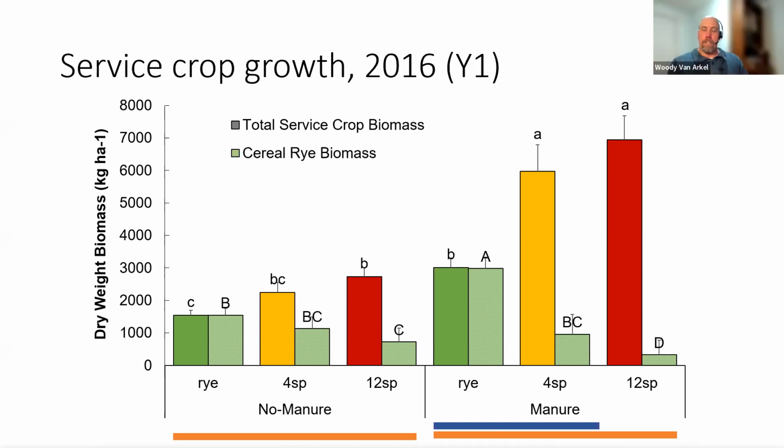And that's year 1. So we had a warm, long, damp late summer and early fall. So some of the dominant species in the 4 and 12 species mixes were very aggressive and out competed things like cereal rye and some of the other things.